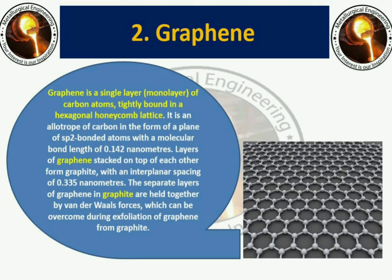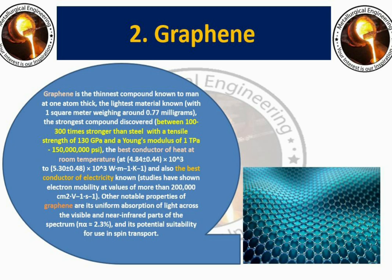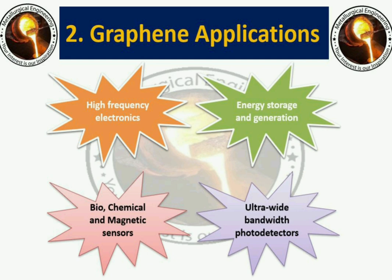Graphene is a single layer, a monolayer, of carbon atoms tightly bound in a hexagonal honeycomb lattice. Graphene is the thinnest compound known to man at one atom thick, the lightest material known with 1 square meter. Graphene applications: high frequency electronics, energy storage and generation, ultra wide bandwidths, photodetectors, biochemical and magnetic sensors.